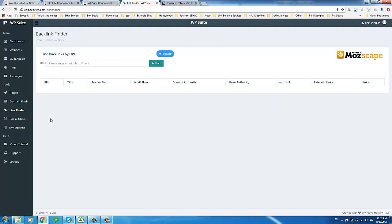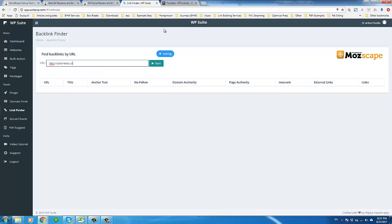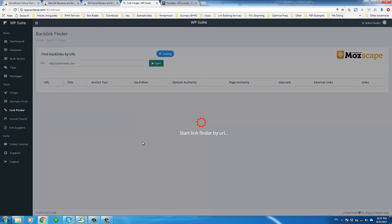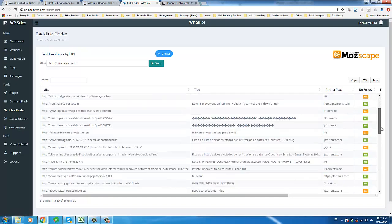Now this one, however, I think is pretty cool. The link finder allows you to type in a link and it will pull backlinks related to that link. So let's go ahead and try it for a website, iptorrents.com. We're going to enter the TLD, iptorrents.com, and that's a huge site, so it's probably going to take a moment. But as you can see, it starts to pull all of these backlinks.